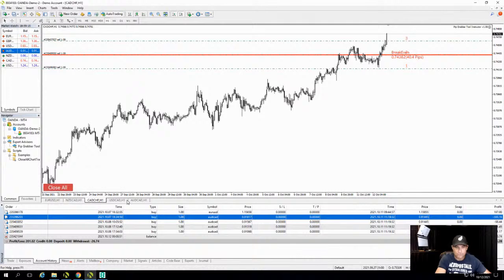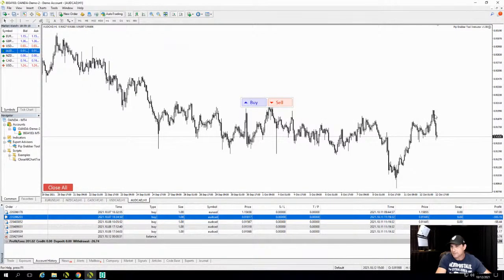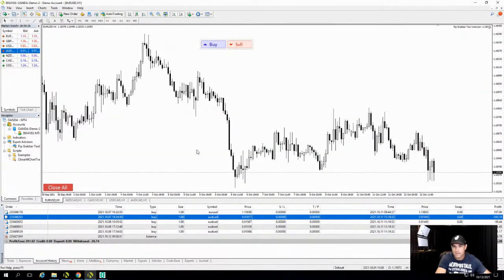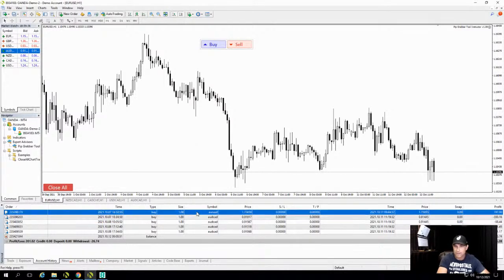Yes, we do have a CAD Swiss, so I'm going to ignore CAD Swiss there. What about the Aussie CAD right here? Let's see here. You know what? We don't have a trade on the Euro US dollar that we haven't placed. We placed one last week, and we profited on that. You can see right here we did profit on that.